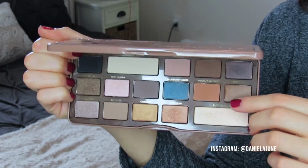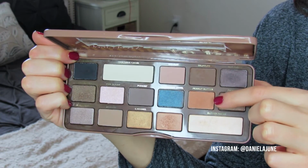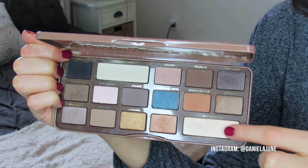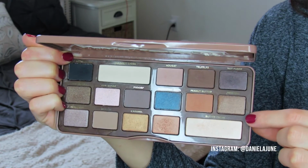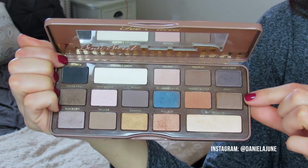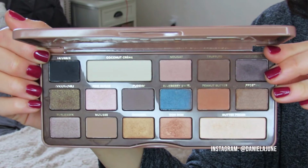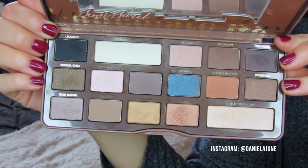I showed it in my Sephora haul, and when I showed it then, I had never used it before, and the color that I was most excited about was the peanut butter shade, and definitely that is a color that I used as a transition shade, I think, every single day while I was there. I also love the Nougat shade as a transition shade. It's actually a very light taupe. I don't know, it's kind of hard to describe. I also love Butter Pecan and Coconut Cream, the two highlight shades that they give you. And I loved Bon Bon as an all over the lid shade. I also really liked Truffled as an eyeliner, and Licorice and Cocoa Chili.